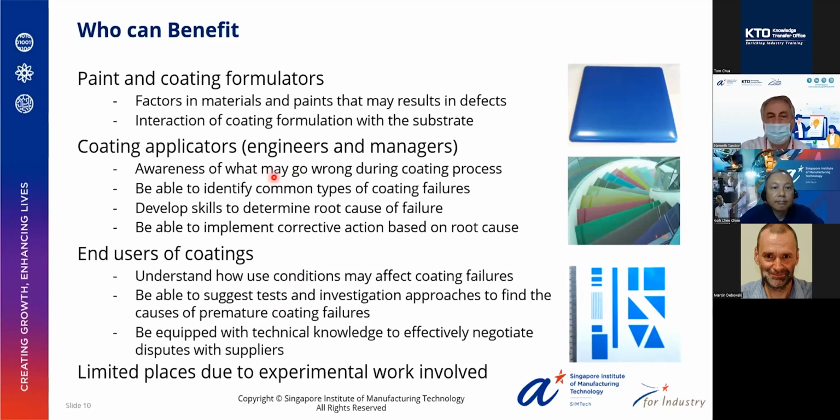If there are problems, it's good to be able to identify the types of coating failures, because that can help to determine the root cause and, of course, implement corrective action. If we are a coating applicator, we always want to be able to implement the corrective action as well. Otherwise, the coating operations may not work out very well. The failure rate is too high. The economy of the coating won't be there.